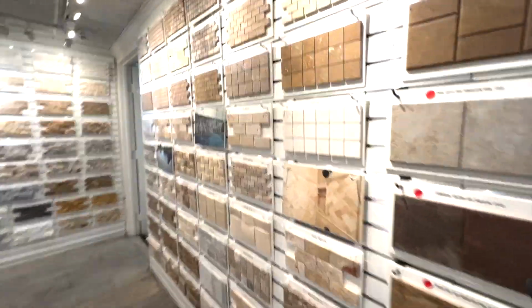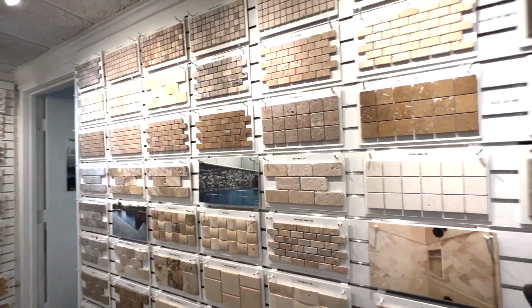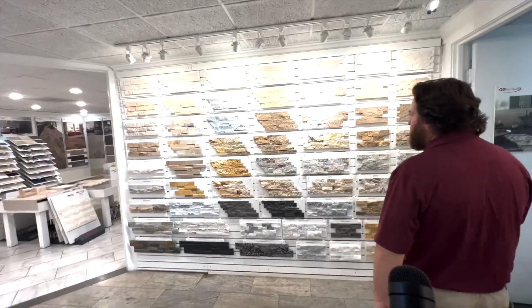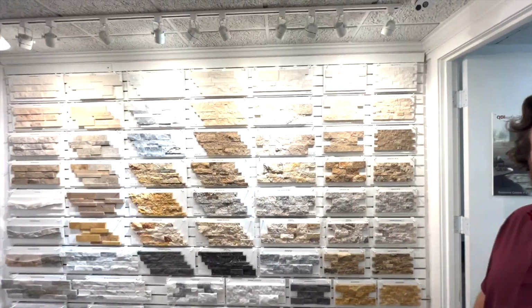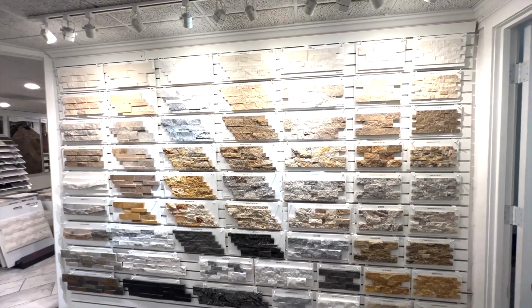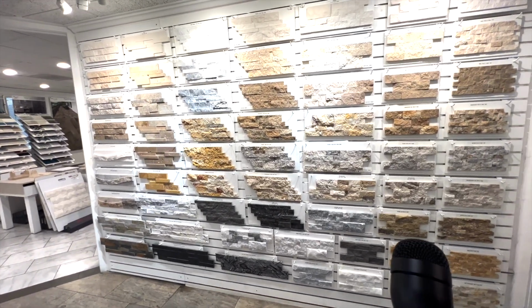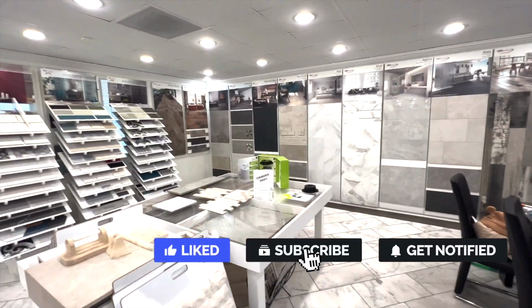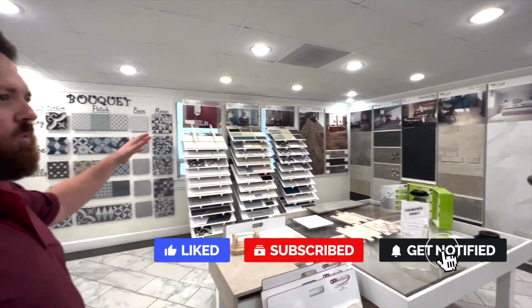Yep, we got the natural stone tiles over here. We've got some of our 5 cm coping as well, and then we've got our ledgestone right here. We've got over 70 different types of ledgestone veneer. So we've got the 2 size, the 3 size. We've got different colors, mixed match colors. This is going to be our porcelain in here. So we've got some of our porcelain wall tile, porcelain floor tile.